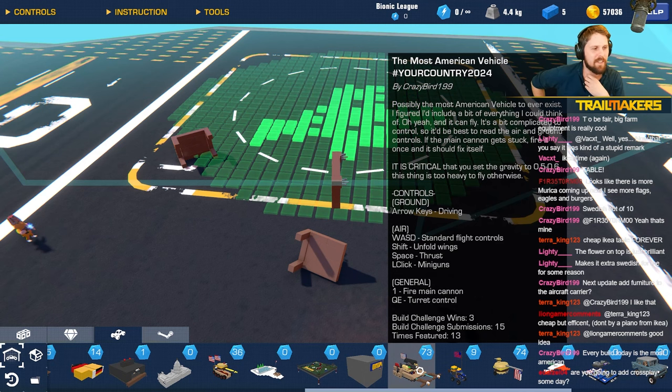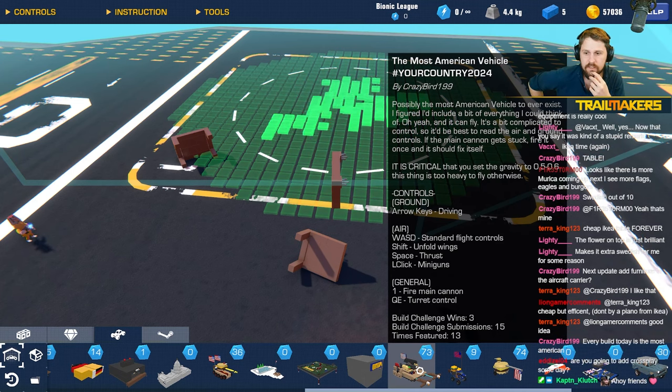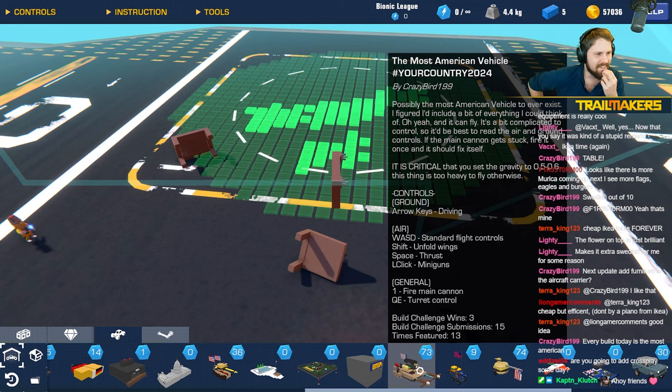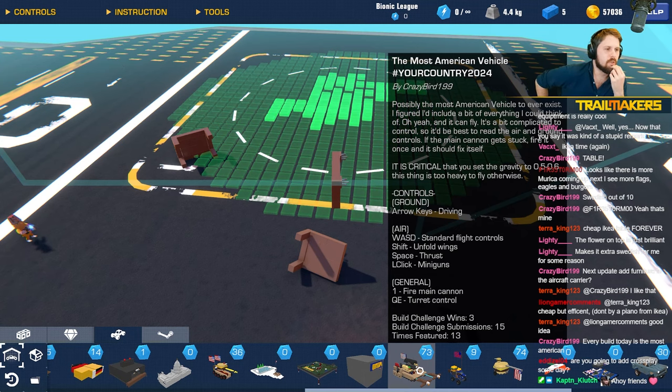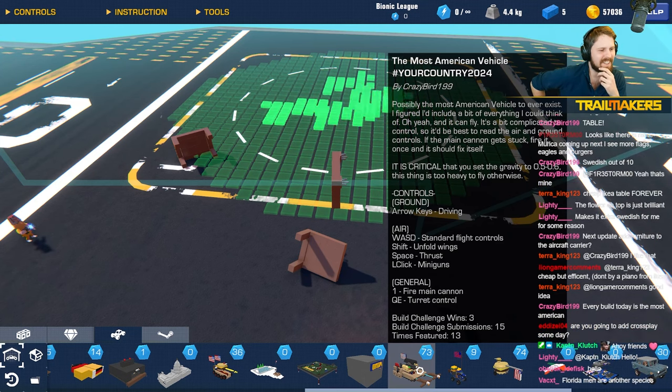Possibly the most American vehicle to ever exist. I figured I'd include a bit of everything I could think of. Oh, yeah. There's definitely a lot of American things here. Hey, Captain Clutch. It's a bit complicated to control, so it'd be best to read the air and ground controls. If the main cannon gets stuck, fire at once, and it should fix itself.